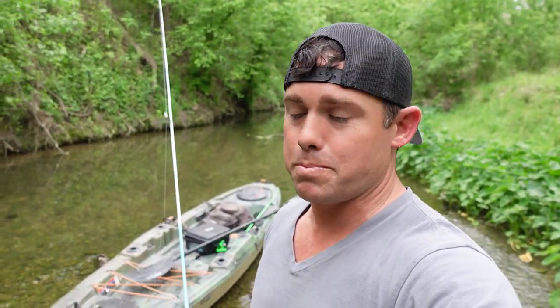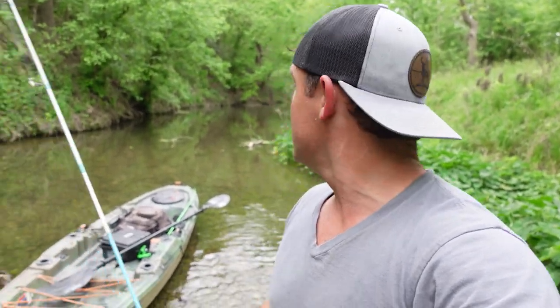I've never been to this spot, and I figure it's worth investigating and seeing what exactly lives in here. See if we can catch some good fish. Panfish, bass, I have no idea. There's a couple little bitty holes, I think, but I'm ready to go get it. So let's get to fishing.